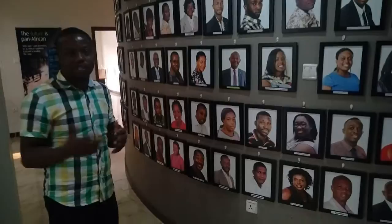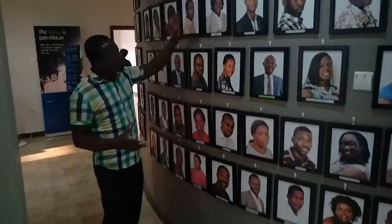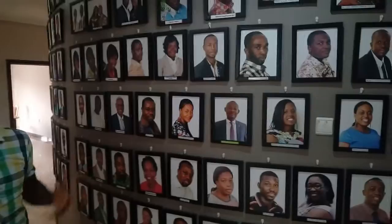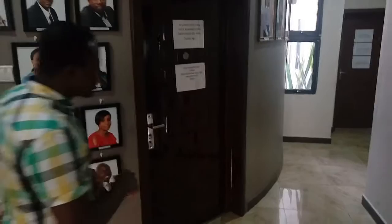So once you attain any form of ranking as an associate, we recognize and appreciate you by, for instance, pasting your picture, decorating the walls of the company with your picture, as we have it here right now. All these individuals that you are seeing here are reputable silver associates of Max International, and they are enjoying themselves as associates.